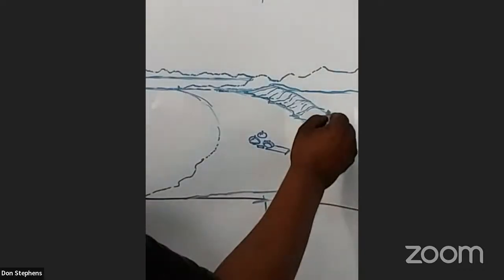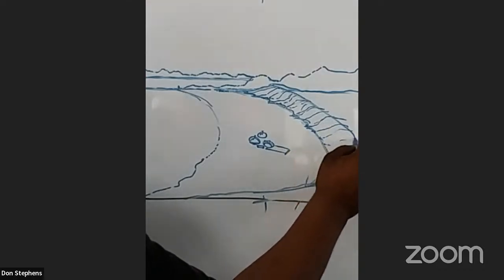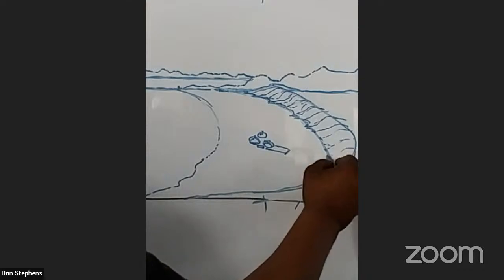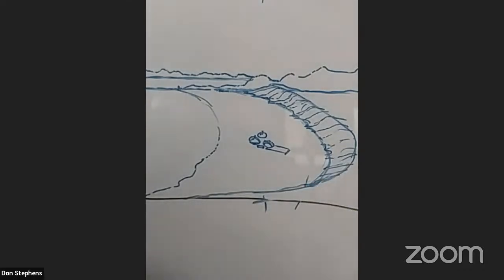But the main thing is the terrain. So we want to make it feel like that's still an embankment that was made as a safety, just in case the water may or may not come up too high. You know, and they need a natural barrier to hold the water back. The whole private beach scene.